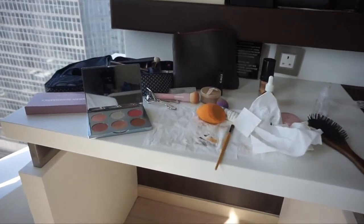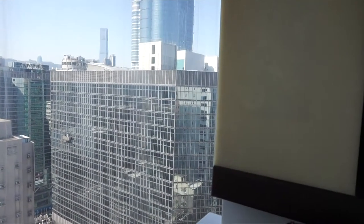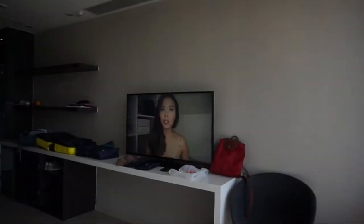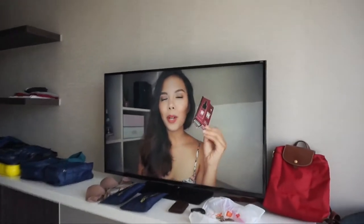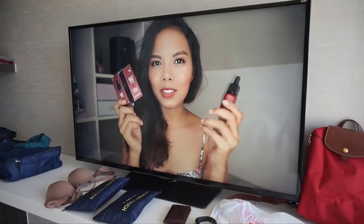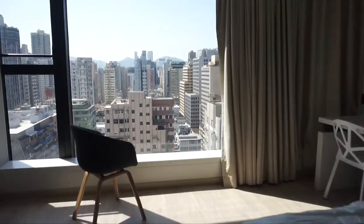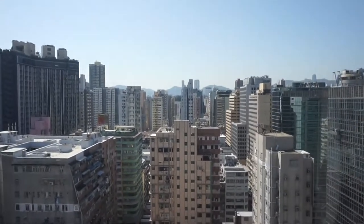I just finished doing my makeup. New view na pinagme-makeupan ko. Room. And napanood ng husband ko yung video ko. Beautiful room. Oh, my beautiful view.